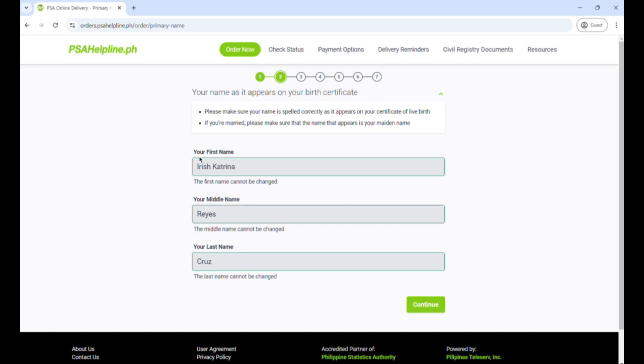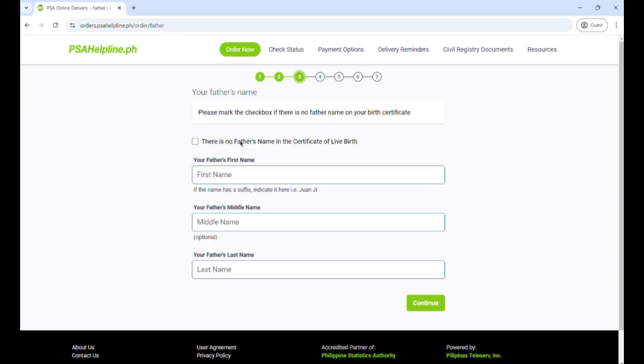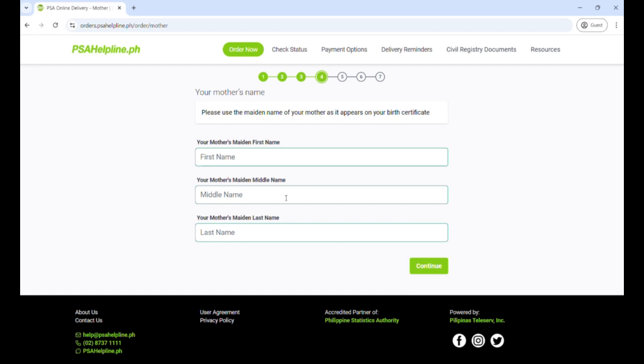Okay, so just make sure that everything is correct before you submit the continue button here. Once you hit the continue button, it will ask for your father's details. So if there's no father name in the certificate of live birth, you could actually just check this checkbox. Okay, of course, this is not the actual details, so hit continue, and then it will ask for your mother's name. Of course, the needed information will be your mother's maiden name.